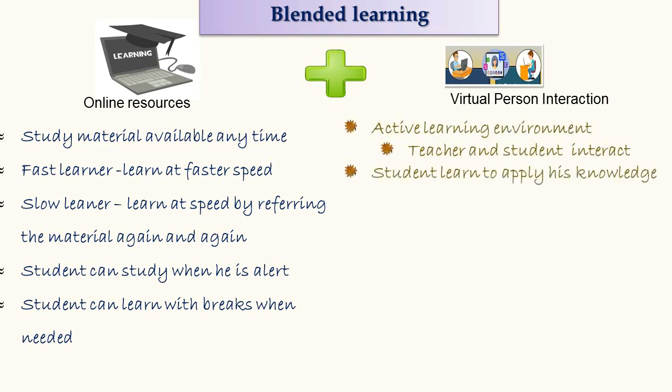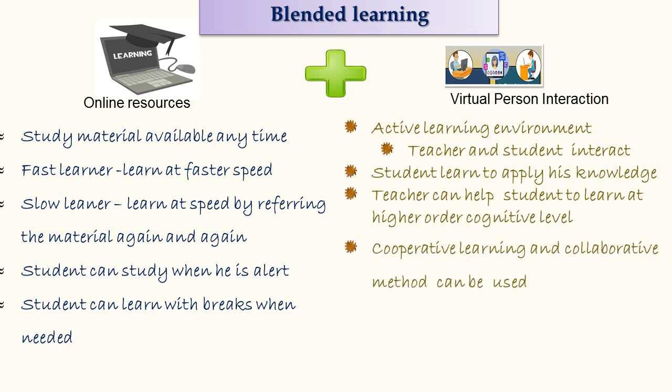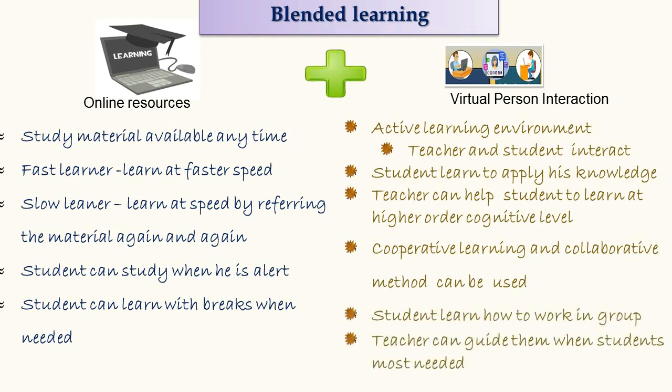So the interaction between teacher and student in a virtual classroom or in a physical classroom gives many benefits. Basically, it leads to active learning. When the student and teacher interact, it creates an environment for participation of the students.